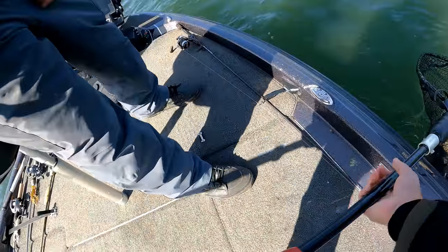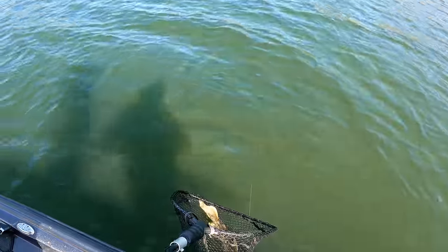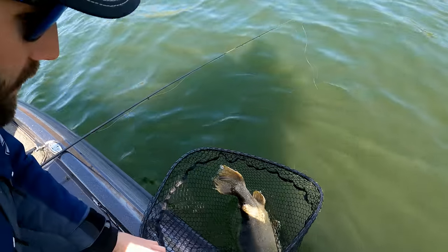No, that's a Laker. Sorry. That's a Laker. But look at this. That thing is massive, dude. All right. I got it. You got it? Bro, we need to take some photos of that thing.